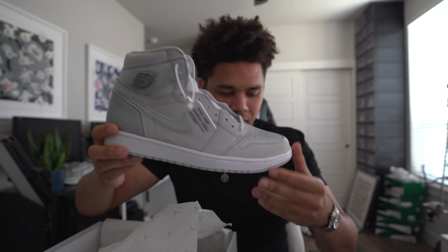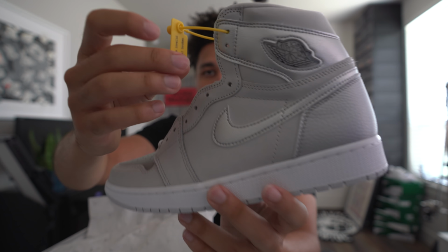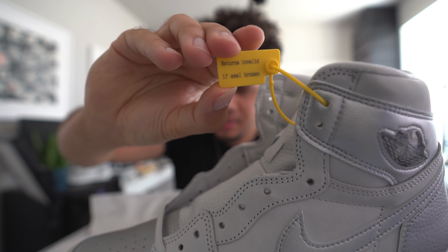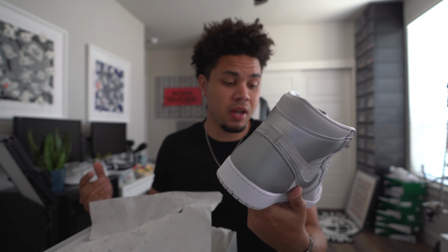And to me, this was kind of the closest thing I was gonna get to like the Ali May ones that released, what, like 2-3 years ago. I just love the way that silver looks, and there's just so many dope fits that you can wear with this. And unfortunately, it didn't come with the briefcase like the original pair did, but still, Jordan Brand really did their thing on these.